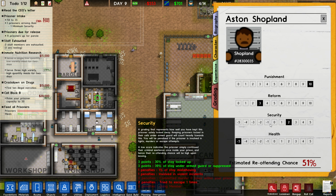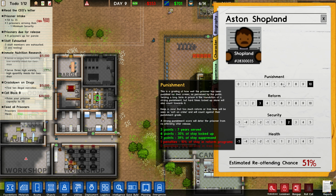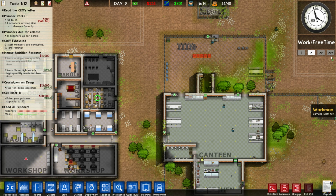Misbehaved a little bit. Tried to escape one time. How many times they've committed murder? Nice. Reform. Easy programs. Intermediate advanced programs. Reform programs and the amount of time working. Interesting. Punishment. 7 years served. Is each day a year? Is that how it works? So if they're in reform programs, or if they have free time, then that's not good for the punishment grading. Fair enough.